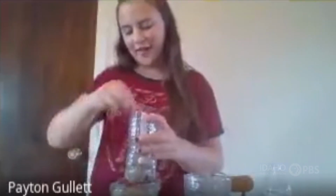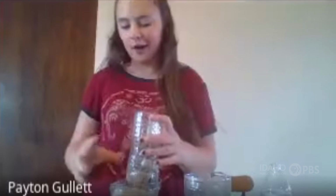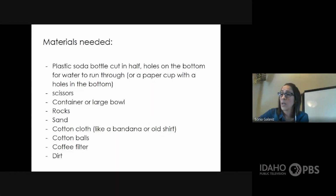I observed that when I put it through my little dripper thing, when it goes into the coffee filter I have, it looks like it's getting lighter, actually. Okay. So not as dark as when you started. Good observation. Sky, what's happening over there?